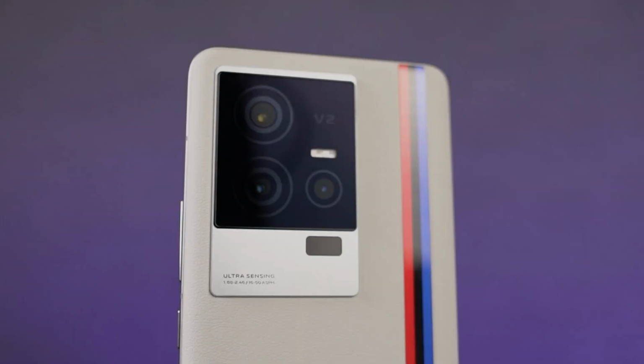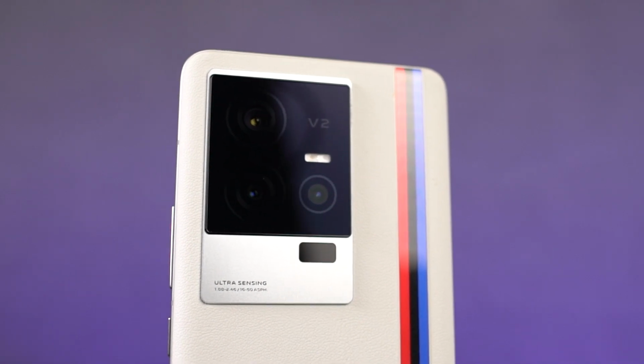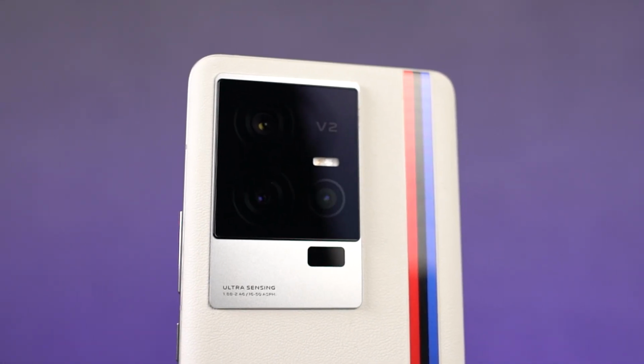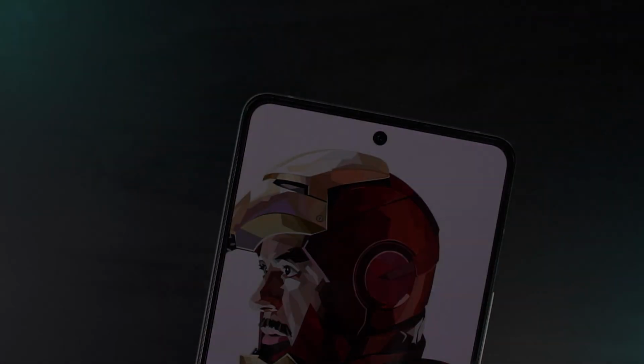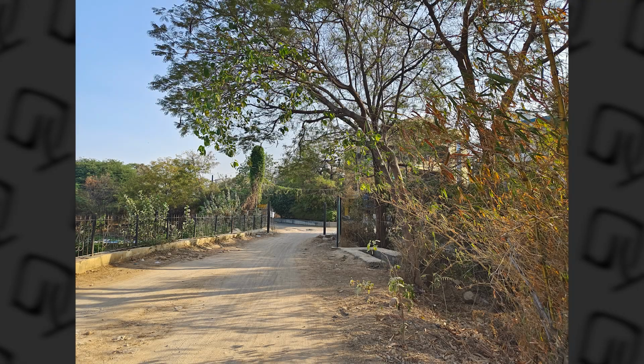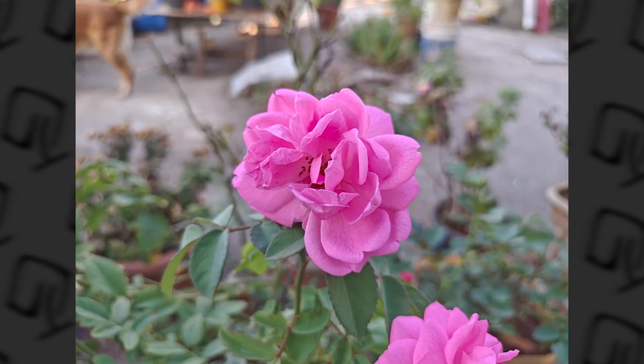Next, this phone also has some pretty impressive cameras. On the rear, it comes with a triple camera setup with a 50 megapixel primary camera with Samsung's GN5 sensor with optical image stabilization, and for selfies, we get a 16 megapixel camera. These are some sample shots. Now these are all some of the main highlights for this phone.